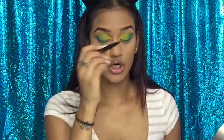And now I think I'm gonna add a wing liner because I feel like I haven't worn a wing liner in a while, you guys. I mean, I'm usually just like pop on lashes and done. So I think I'm gonna do a wing liner today. Use this Tarte liquid liner.